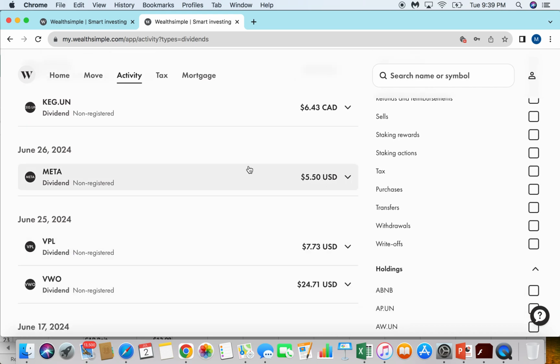Meta, my first dividend ever from Meta in this account. Not a lot of money, but I'm hoping that this quarterly dividend goes up and up at a really high pace over the next handful of years, as they just introduced that dividend this quarter.